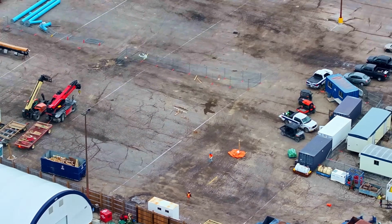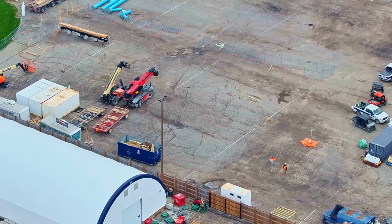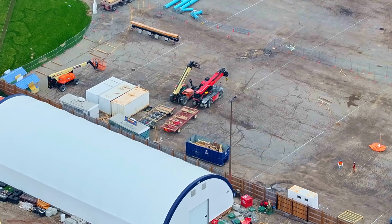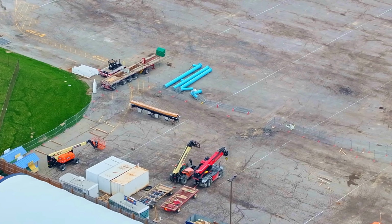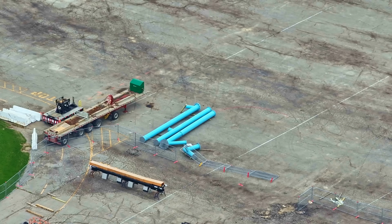Alrighty, I have a construction update for you guys today. As you can tell, there are no more track pieces in the parking lot outside of that launch piece, which I think Surya brought up a good point, could be the transfer part that can move left and right.